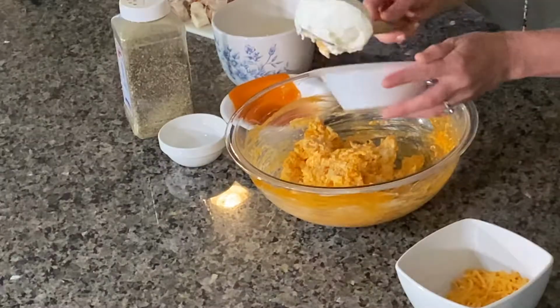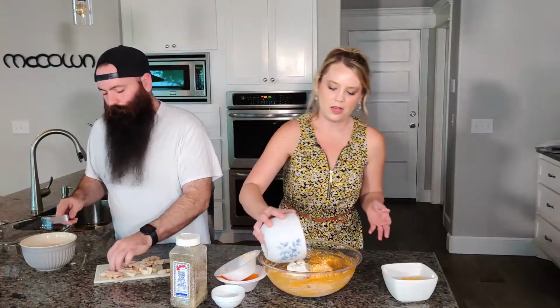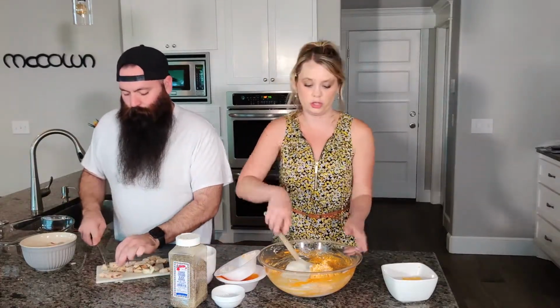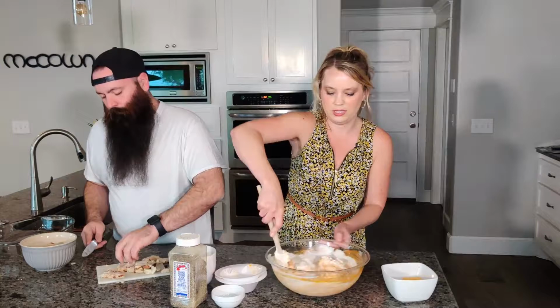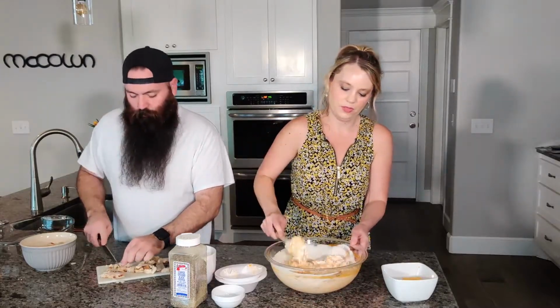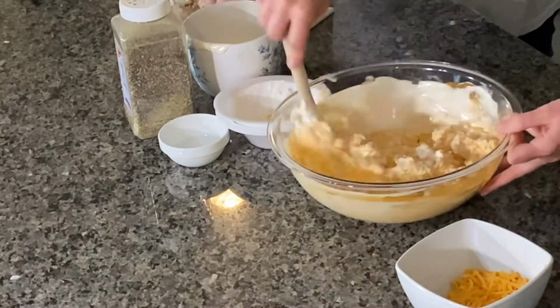Okay, we're gonna put in about a 1/2 cup of sour cream. Then we're gonna do about a 1/2 cup, maybe a little bit more, of ranch dressing. Get all that stirred up. Good stir. And then Ben, you put some of that chicken in. Yeah, we got a lot of it. Buffalo chicken dip, y'all. Got almost this whole bowl filled.